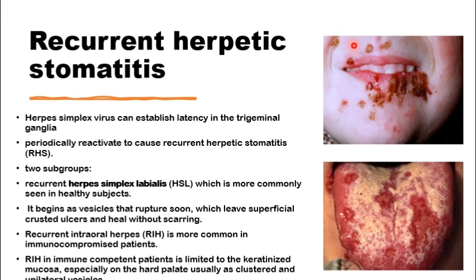There are two groups of such disease. The first is recurrent herpes simplex labialis, which is more commonly seen in healthy subjects. Small vesicles form and then readily rupture and leave painful ulcers. Sometimes these ulcers can coalesce and form a bigger scalloped-edge ulcer.